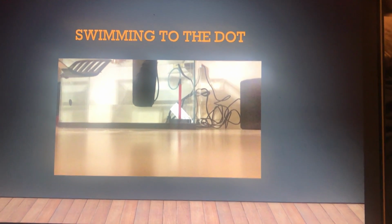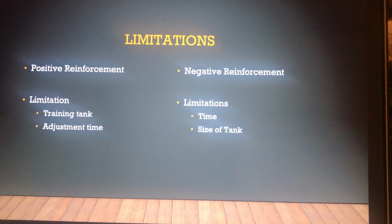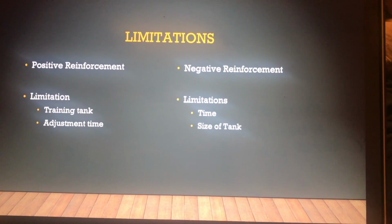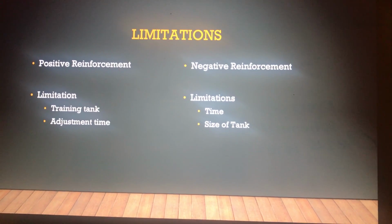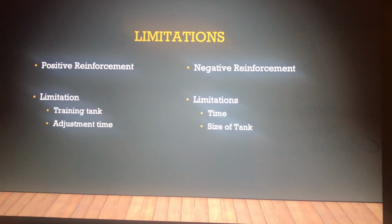I think with additional time, we would have had a little bit more success. But there were limitations. The positive reinforcement limitation was the training tank. We definitely needed the training tank. The original tank that he was in was just too big. And then there was also an adjustment time. We needed to give a little bit more time for him while he was in the training tank.